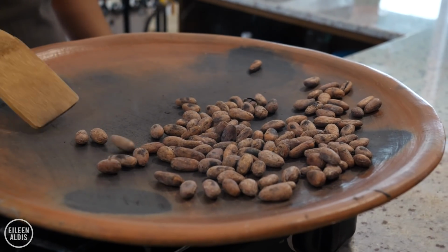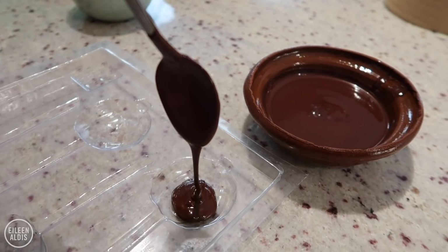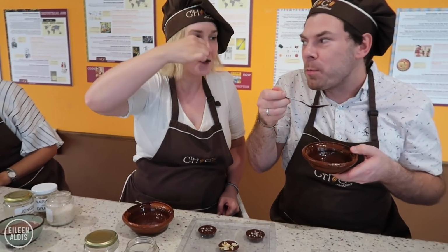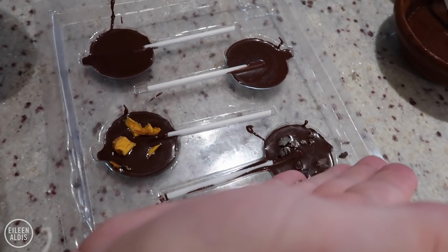We roasted the cocoa beans and then I got to grind them, and we just made chocolates in our own little molds. And we put a whole bunch of stuff on top, and now it's going to set in the fridge. The workshop lasts around 2 hours, and at the end, not only had we learned something, but we had self-made chocolates to take home as souvenirs.